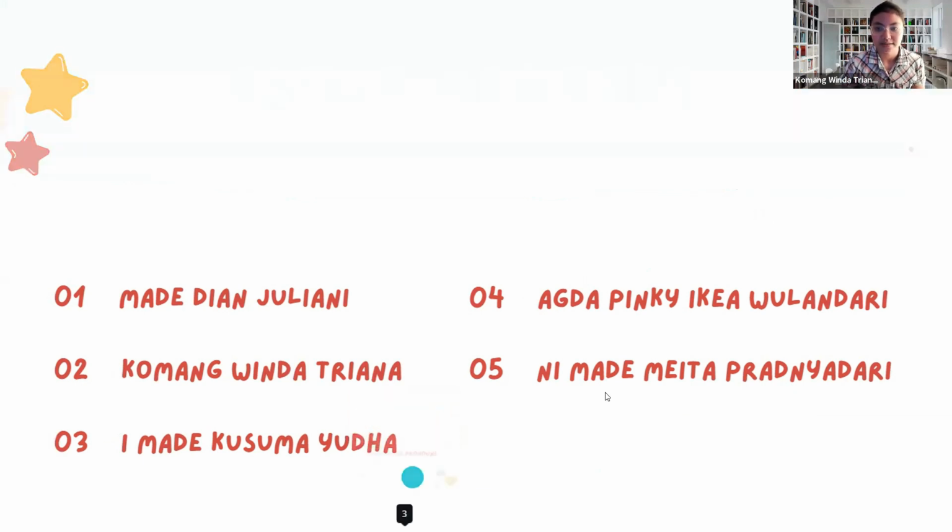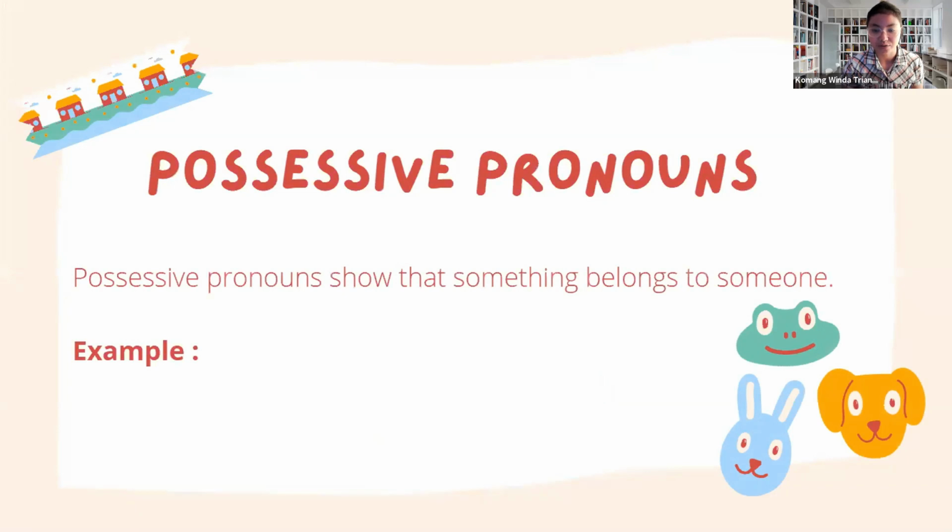The first material is possessive pronouns. Possessive pronouns show that something belongs to someone. A possessive pronoun replaces a possessive adjective plus noun to avoid repeating information that is already clear. For example, this is my pen, not your pen. It sounds too repetitive, so it could be, this pen is mine, not yours. So it sounds more natural like that. Another example will be explained by Dian.